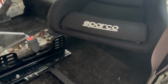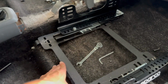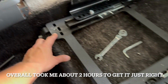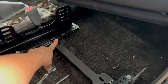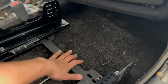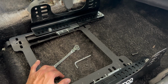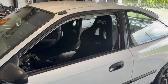All right, here I am. I must have taken on and off these sliders probably 4, 5, 6 times right now. I'm trying to get the right positioning. It's not an easy task because I want to be able to go further back. So I'm doing multiple different holes, different locations. I don't want to take this off because I'm pretty sure I cross-threaded this back one, and I don't want to take off the bracket. So I'm pretty much doing it all here for the driver's side. But this has been kicking my butt. I've been on this for probably an hour and a half, just trying to get this the right way.